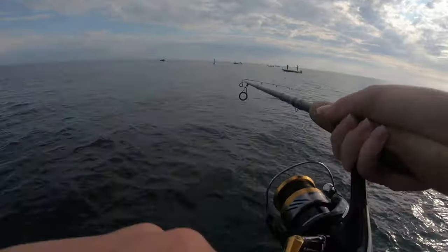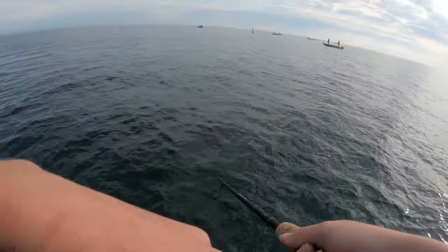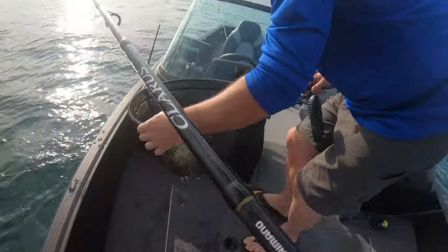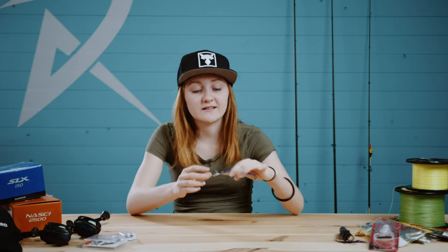Like I said before, I was fishing an inner and outer bay tournament with my uncle, and Lake Erie has one of the best smallmouth bass fisheries in the world. So we obviously wanted to target smallmouth because we thought we'd have a better chance at winning the tournament fishing for smallmouth. So we were using these jerk baits.